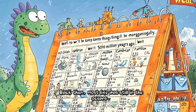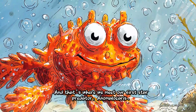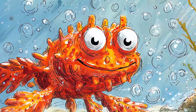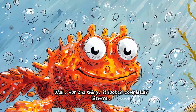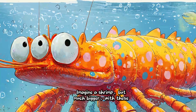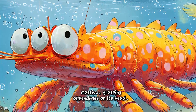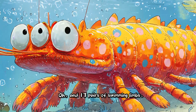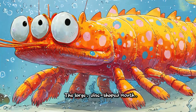Back then, most life was still in the oceans. And that's where we meet our first star predator, Anomalocaris. Anomalocaris, that's a mouthful. What's so special about this creature? Well, for one thing, it looked completely bizarre. Imagine a shrimp, but much bigger, with these massive, grasping appendages on its head. Oh, and 13 pairs of swimming limbs. And don't forget the large, disc-shaped mouth.